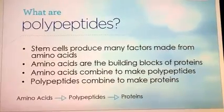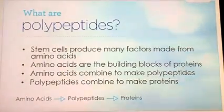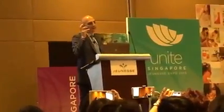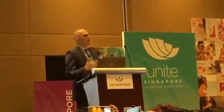So polypeptides are basically made from amino acids. Amino acids are the building block of all the proteins, all the cells. And amino acids come together and they make peptides, and when you have bigger peptides, you have polypeptides, and when they come together, you get protein, and those proteins become signals to the cells. And all these polypeptides that we're putting in are made in the most natural form. We're not picking and choosing only one or two things and trying to fool the body to do it. We're giving the body what it needs and letting the body do what it does best.